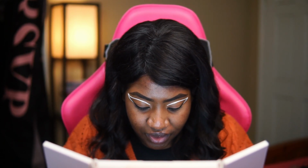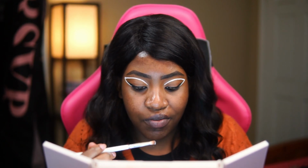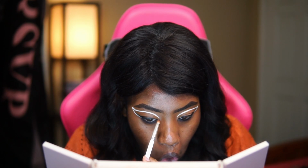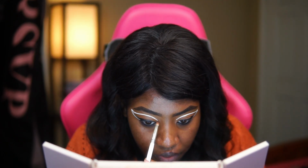So let me spread this out so it doesn't fly over my outfit. Okay. Alright, let's do this. We got my brush, and it's honestly enough in the lid, so I'm gonna just tap in the lid and put it in my inner corner and brow bone. So just like so. Ooh, why haven't I used this in a minute? This stuff is extra pretty.